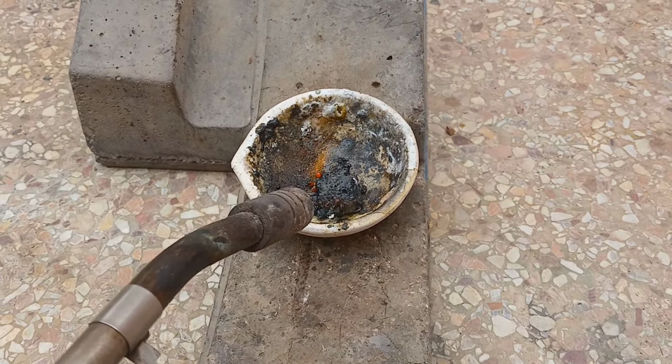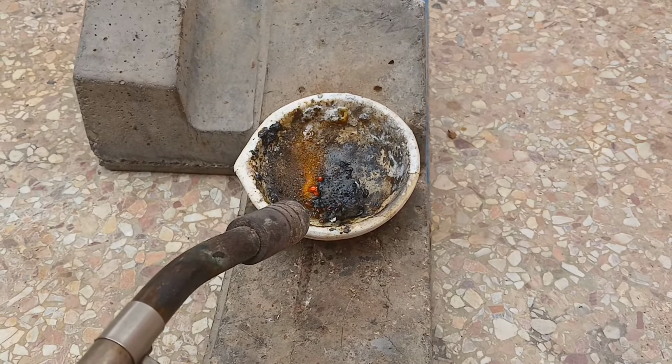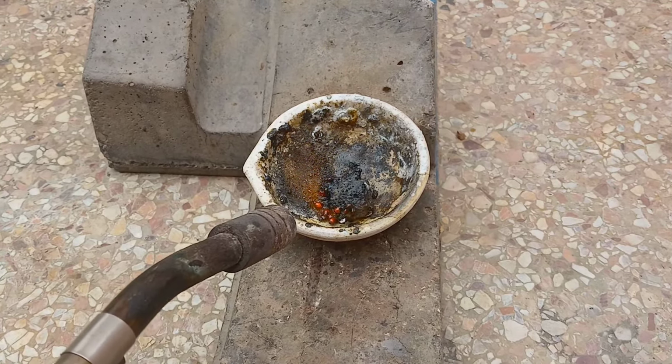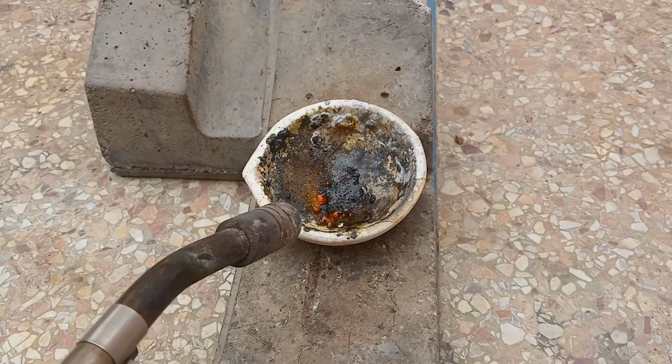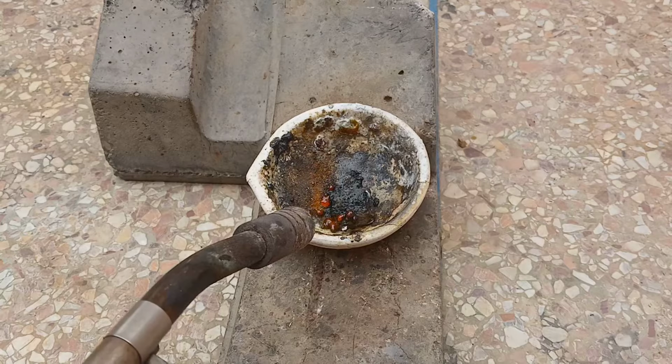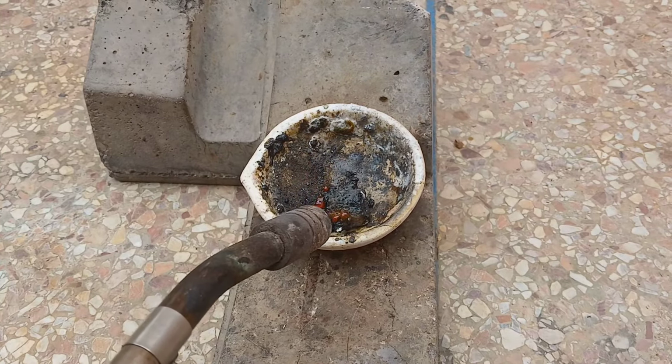In summary, the combination of borax, sodium carbonate, and potassium nitrate provides a comprehensive approach to managing impurities and enhancing the quality of metal work through their cleaning, deoxidizing, and oxidizing properties.